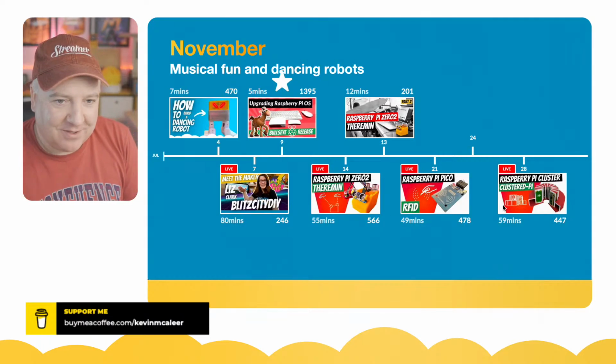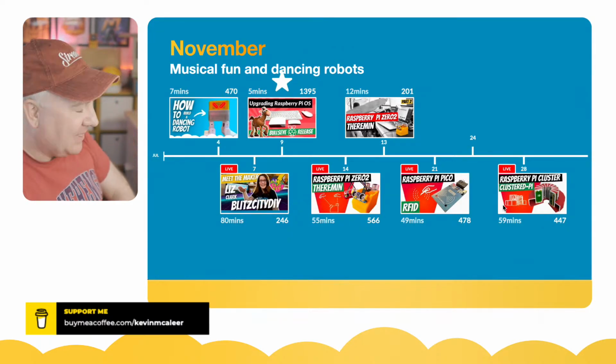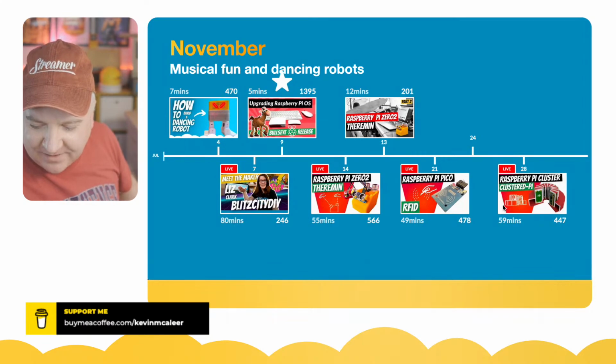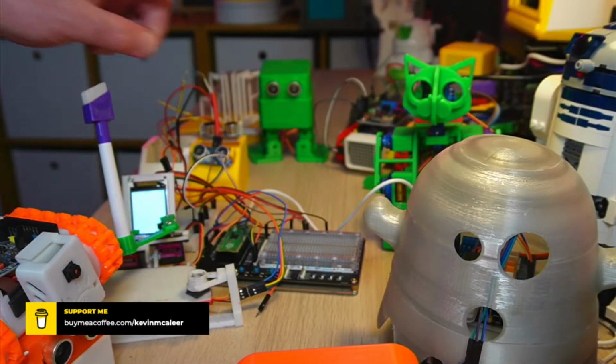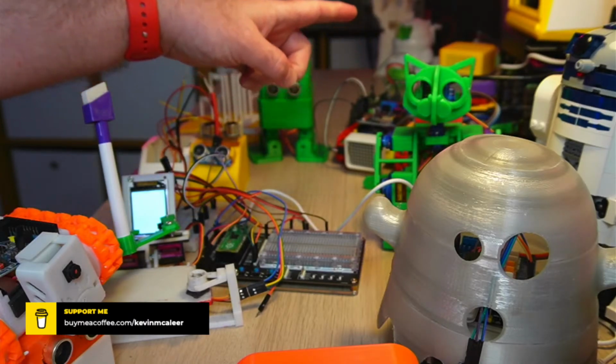That was a kit that I got sent by Camillo. So that's just at the back there. If I go to that view, you can just about see it behind there. There's the yellow robot. Maybe you can see it just there. That's our dancing robot.